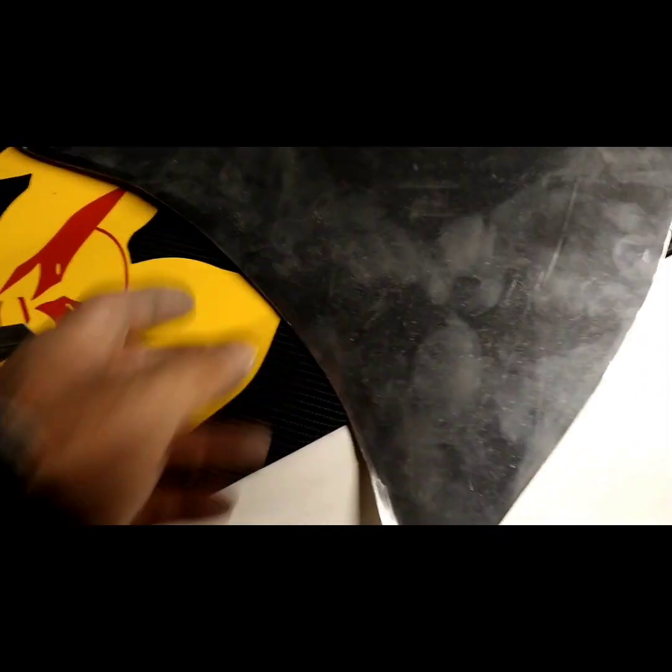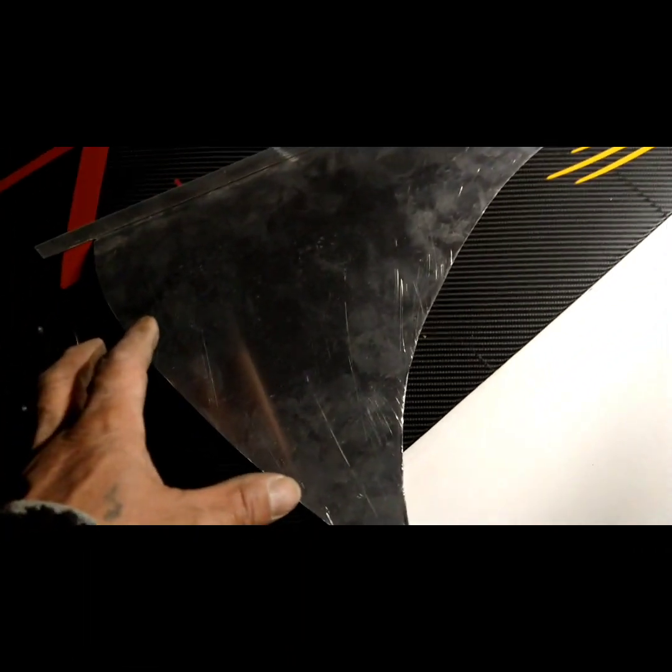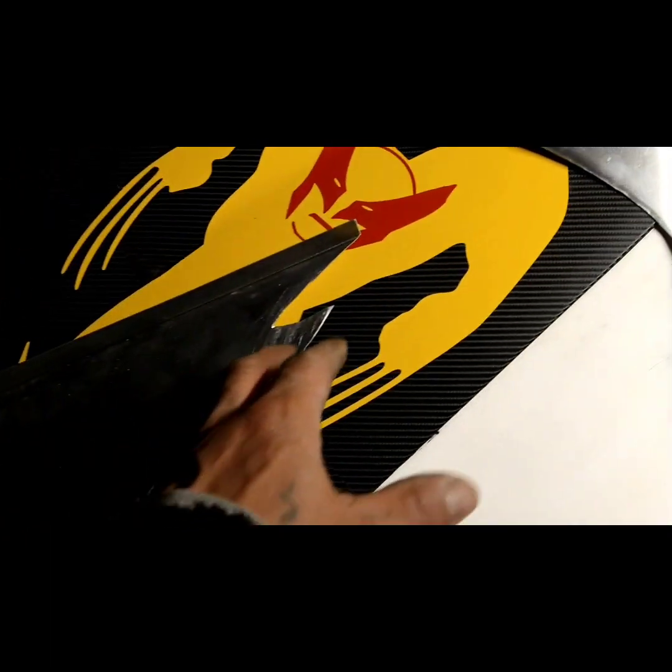All right, boys, check it out. We got both sides done. They're cut. This is the design for the sides.